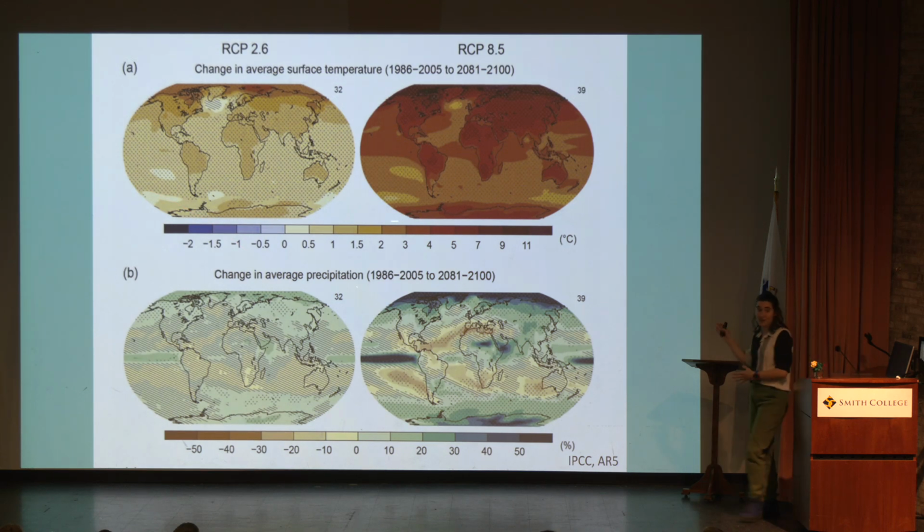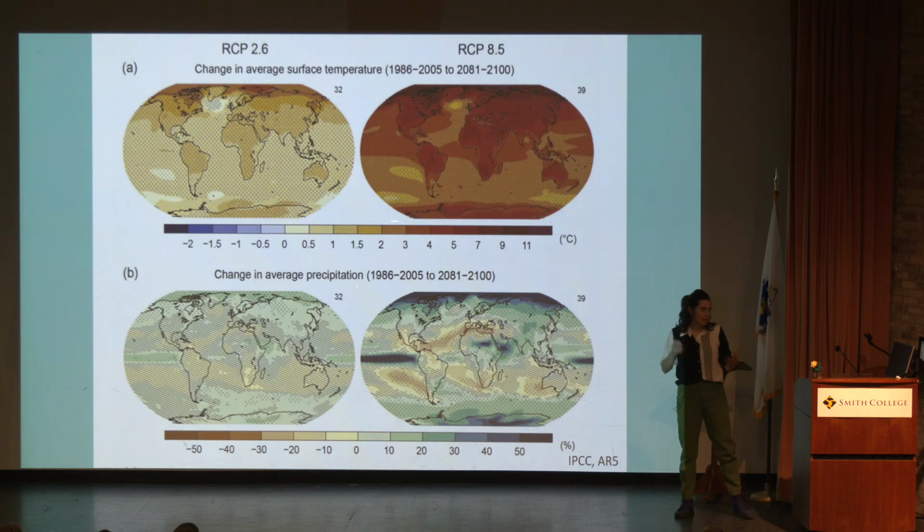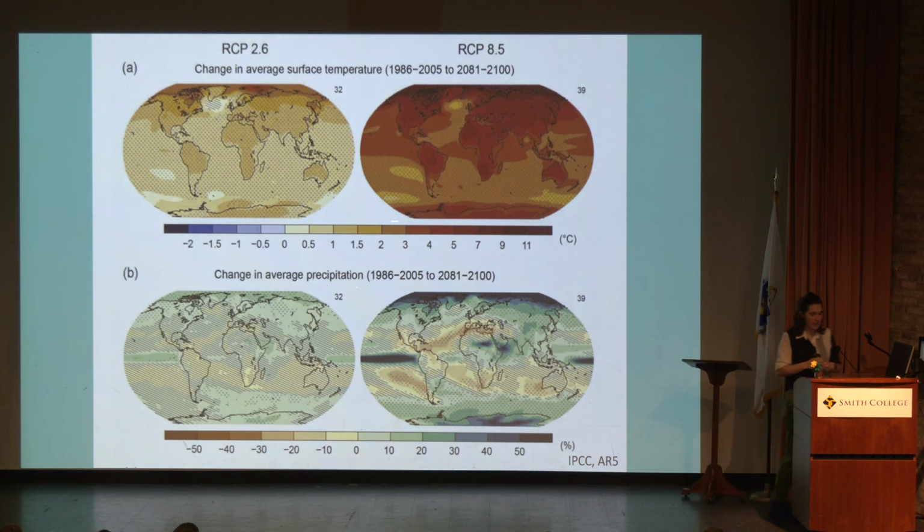And so I present a lot of figures like this in my classes, in my lab. We're always talking about them. We're always looking at them. And it's a lot to take in. And it's that question of taking in, like what does it mean to actually internalize this data and reflect on it? So that's where the art comes in.